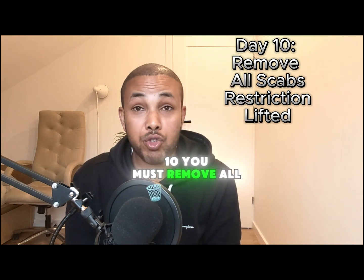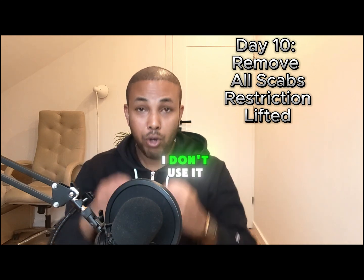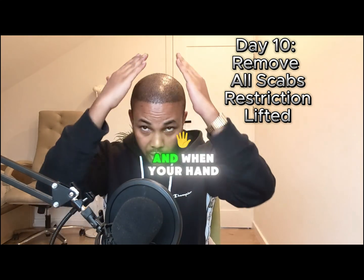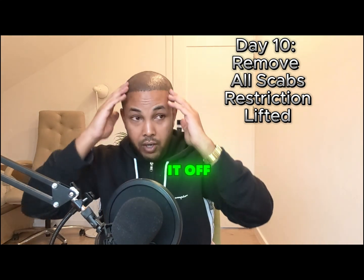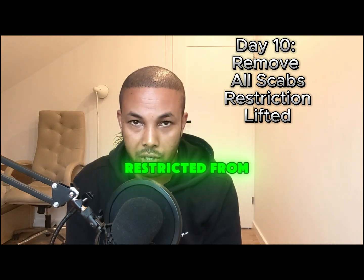Day 10, you must remove all the scabs. You need to remove all of the scabs by now. I wouldn't use my fingernails. Use the bottom of your hand, the palm, and when your hair is really moist, you can just peel them all down and just use water to wash it off. Day 10, you can do a lot of things that you were restricted from.